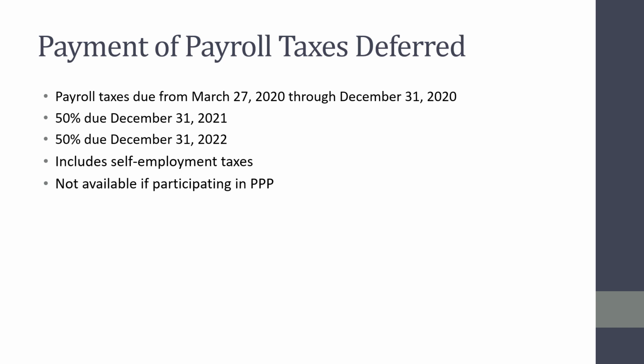The last big and new provision here is the ability to defer payment of your payroll taxes. For payroll taxes that you accrue from the period of March 27th of 2020 through December 31st of 2020, you're actually able to delay payment of those payroll taxes. If you choose to delay payment, 50% of the payroll tax liability is due on December 31st of 2021, and then the other 50% is due on December 31st of 2022.